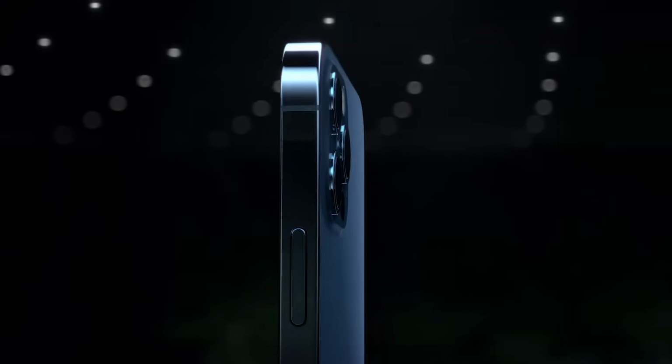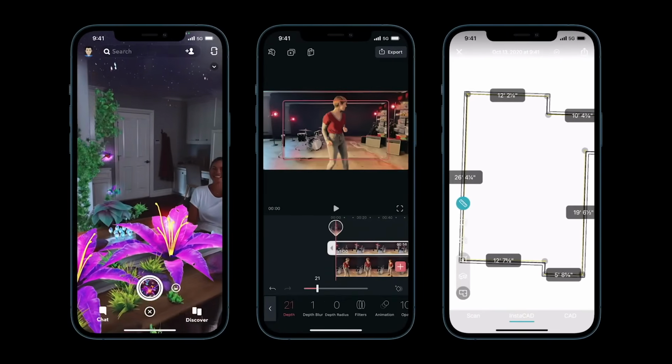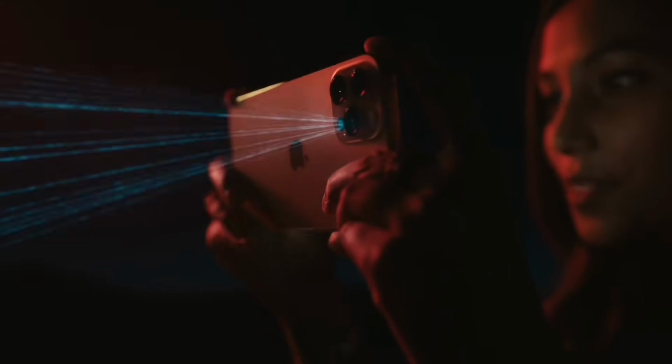Both iPhone 12 Pro models also now come with a LiDAR scanner for better augmented reality experiences. Apple says the LiDAR scanner also helps with faster autofocus in low light and allows users to take portrait shots with night mode.